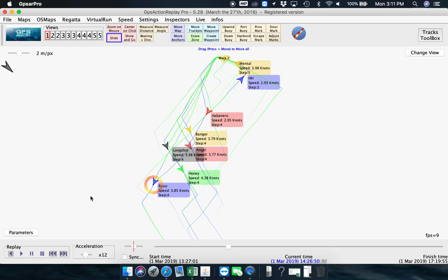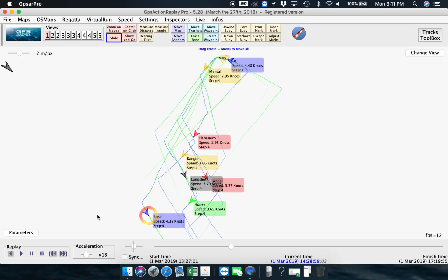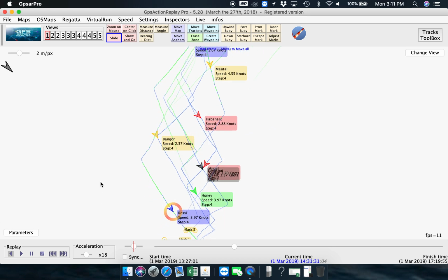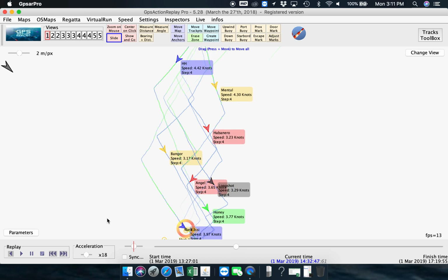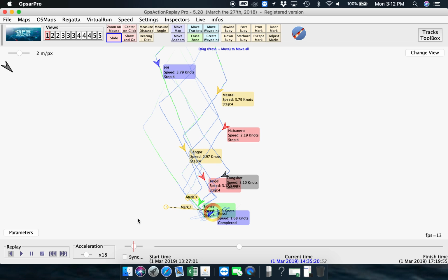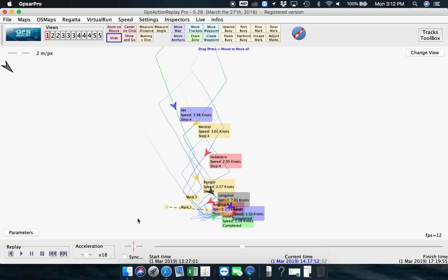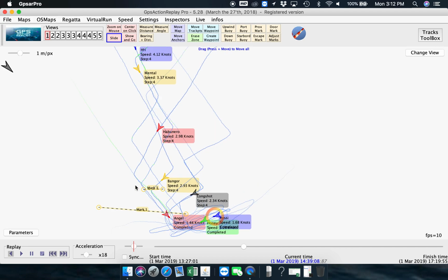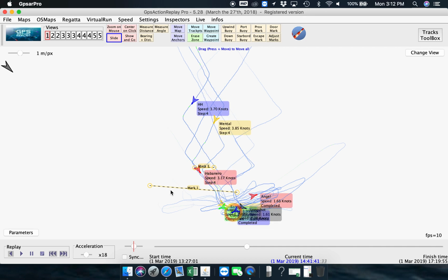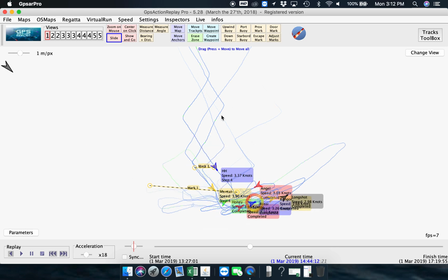Guys are so far back. Really, this light air got spread out pretty quickly. Super flat water. And that's it for race number 1.